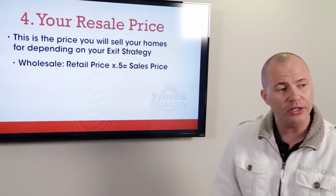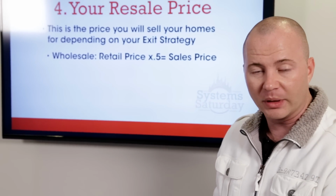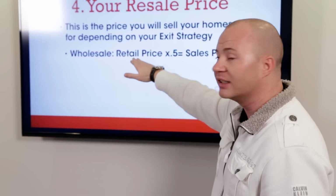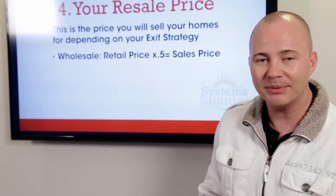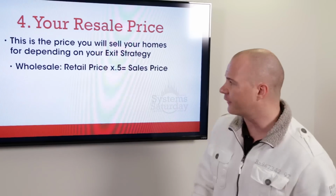Now, if you're going to wholesale the property off, when you sell it, you've already bought it, and I've given you the formula for when you buy the property. Now, if you're going to sell it, here's the formula. If you're going to wholesale this property off, you're going to take the retail price that you've established, times 0.5, which is going to be your sales price. Same exact thing that we did in the last step. The only difference is we're not subtracting our profits.